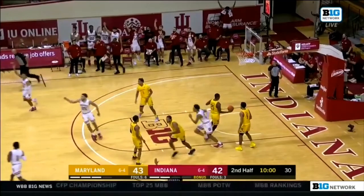So just want to show that because that actually gave Indiana the lead, I think, for good at the 10-minute mark. But just a gutsy shot from a kid who has to know he's kind of in the doghouse. Gutsy of Archie to leave him in. Overall, it paid off.